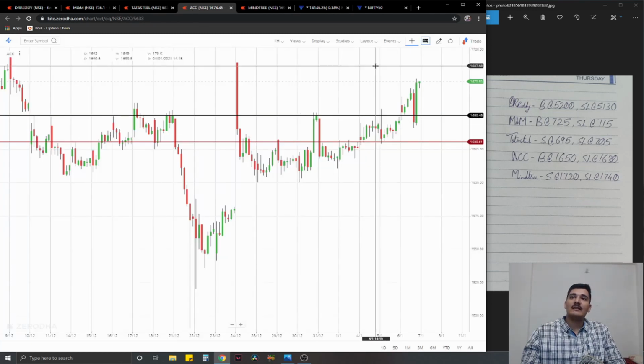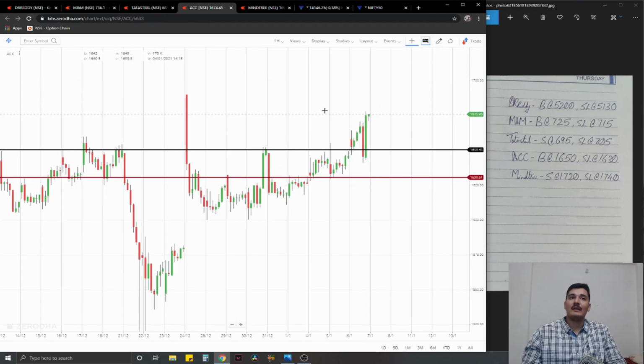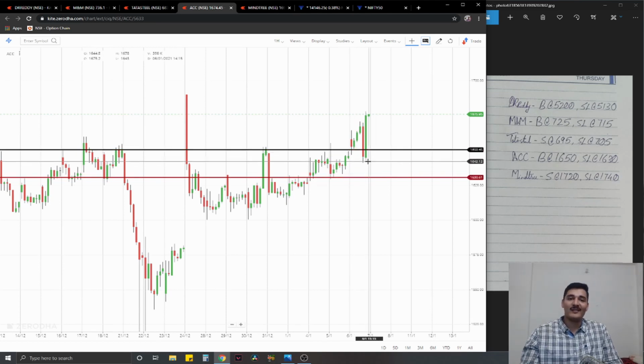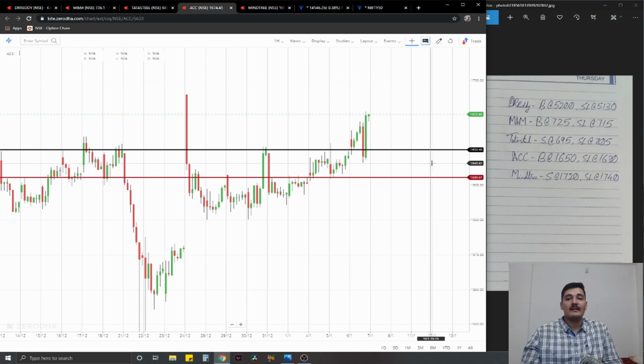The fourth one is ACC. On ACC, we have a pullback trade, a long plan, again being slightly aggressive because it happened to be a really strong supply zone, now broken very strongly and reclaimed, or should I say, role reversal is also proved today itself. Long at 1650, stop loss at 1630, ideal targets 1% on the upside.